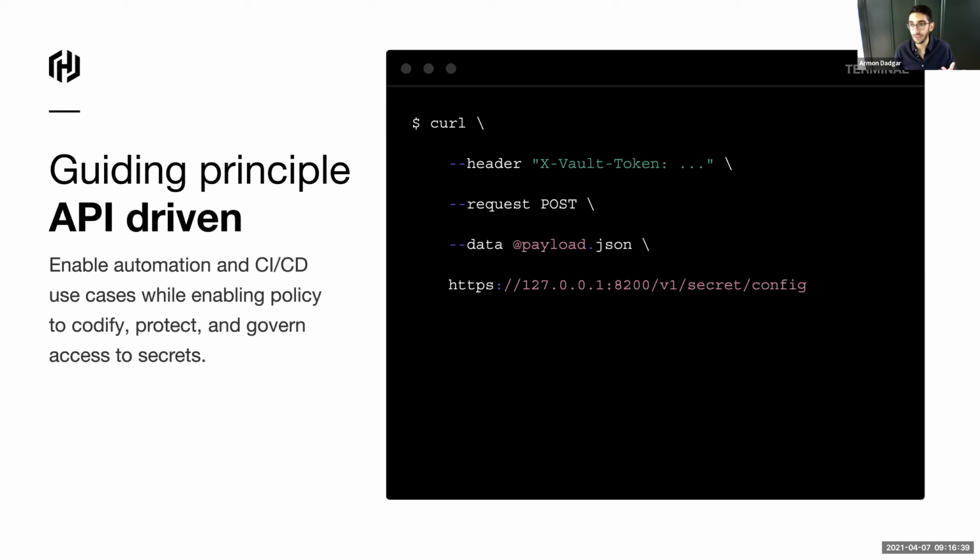So for many years, Vault actually only had an API. It didn't even have a rich UI or CLI. Of course, that's changed in the last few years, but this has always been a driving principle, is very heavy API orientation.